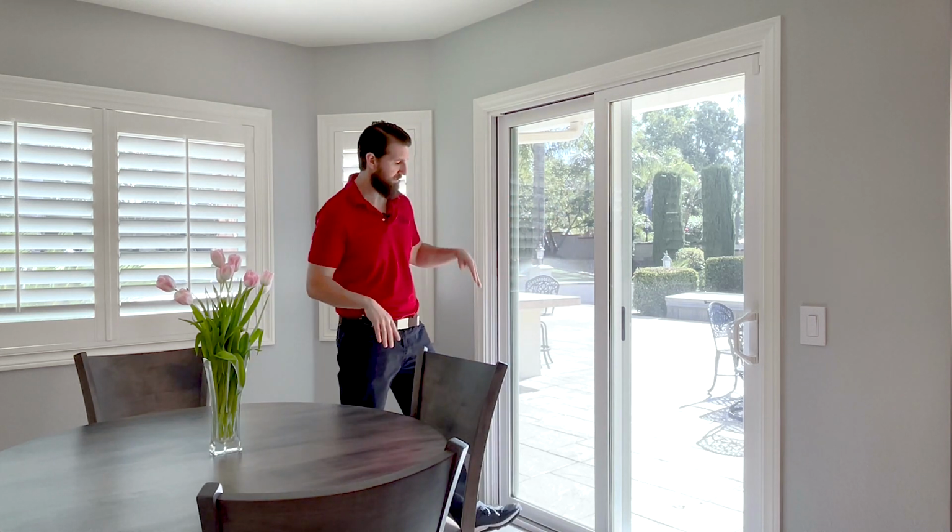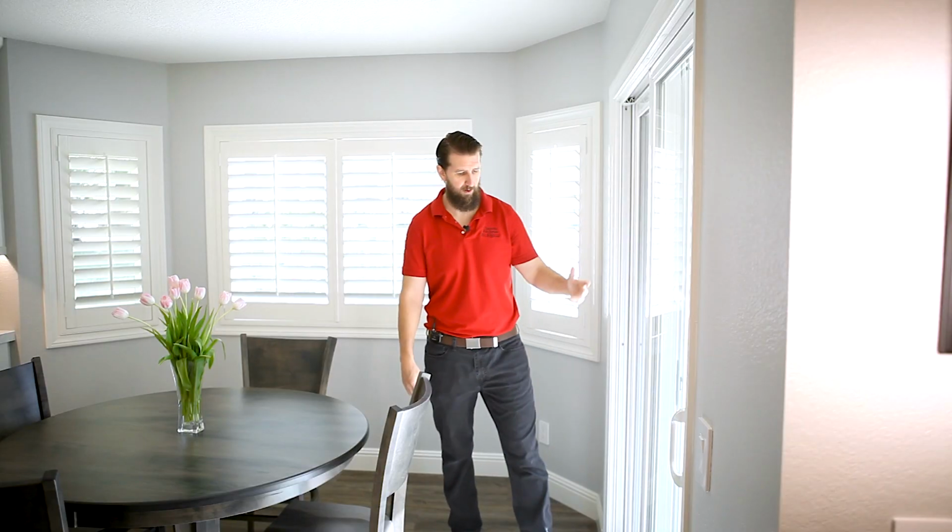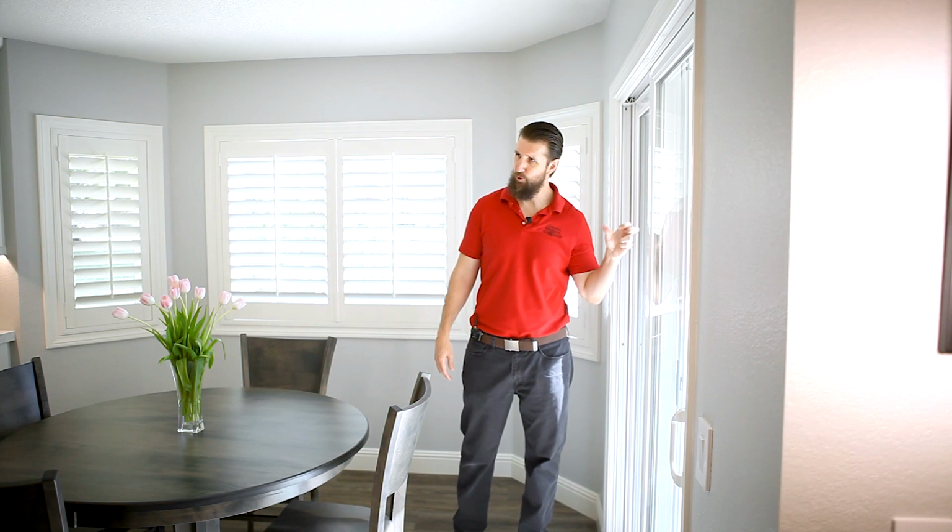So I don't know if you have that in other states, but California, we have Title 24, which is basically energy efficiency. So vinyl passes, no problem. They're very, very energy efficient. Obviously, you gotta have dual pane, you gotta have gas packed, low E glass, all that good stuff. So this all has all that stuff.